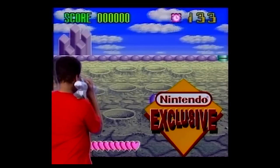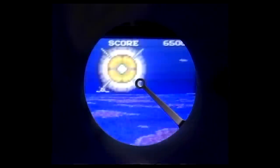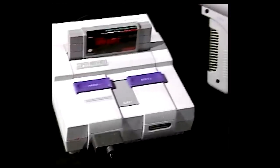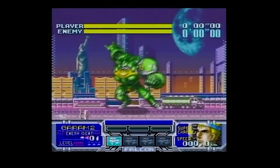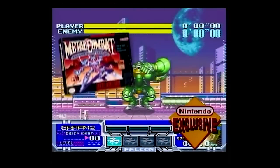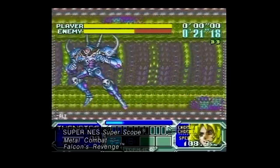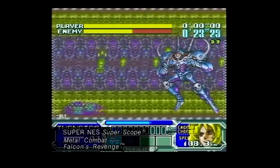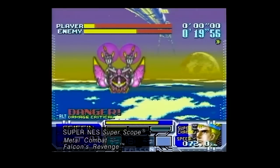Set your sights on Nintendo's outstanding Super NES Super Scope 6. It's a blast, and it comes complete with its 6-in-1 action-packed Super Scope game cartridge. Also available without a game pack, so you can choose the games you want to play. It's Metal Combat Falcon's Revenge for your Super NES Super Scope. The ultimate shooter game that pits you against dangerous rogue robots, which you battle all over the world, even on other planets.